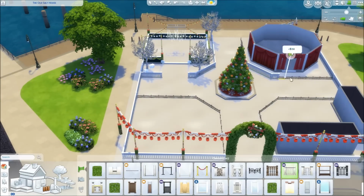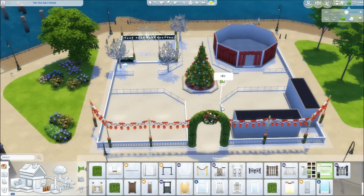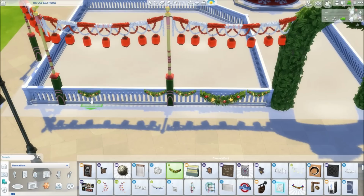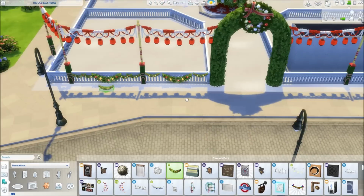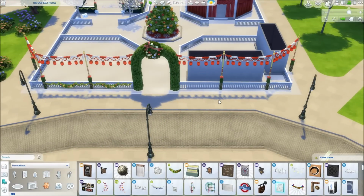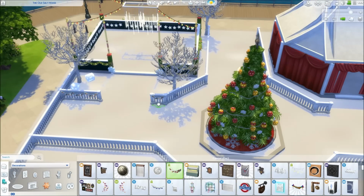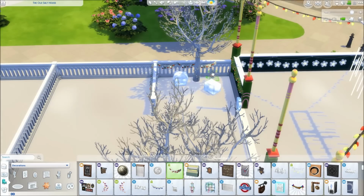So yeah, I do come back later and detail everything. For now, I'm just trying to get a basic idea of what I want to do and what kind of items I want to use. And here I'm putting up these really cute ornament things. Garlands. Garland was the word I was looking for, okay? Really cute. I put these around the entire fence, around the entire park, and it looks just super festive and nice. But I do cut it out, because who would want to watch me place all those garlands?